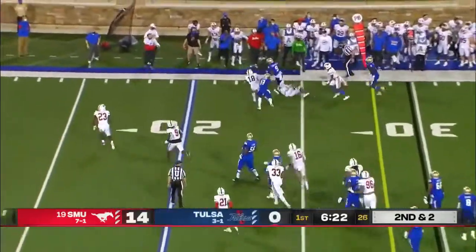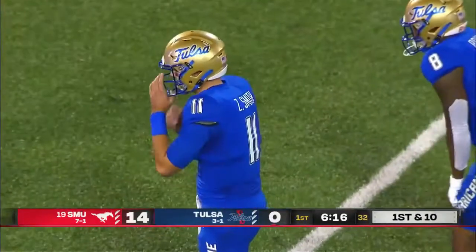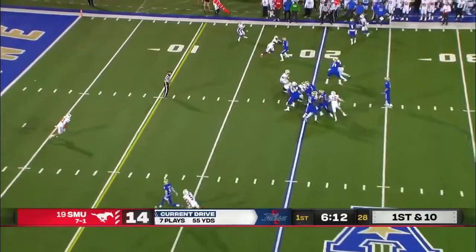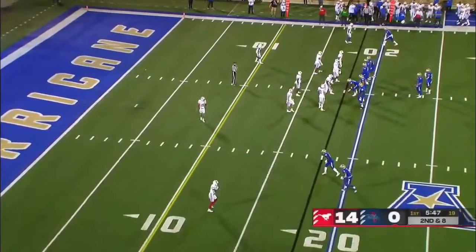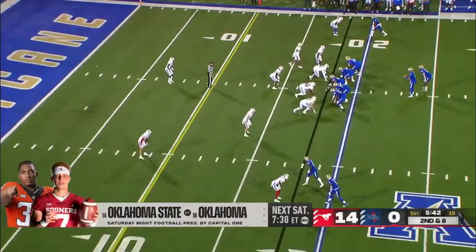Another screen pass. Crawford. No tempo. This series, everything is sped up, and it's helping Zach Smith. Going quickly once more. And this is Prince inside the 20 where he stood up. That can be an advantage for Tulsa. You know why? Because there's not as much of a sample size of them on film for SMU to study.